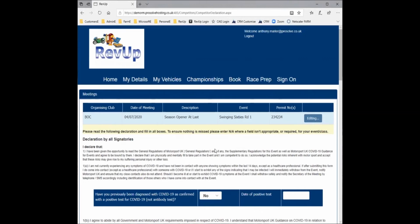Different clubs have slightly different requirements, but on this first release, we just ask that you go through and fill in all the boxes, even when they're not necessarily appropriate to your particular event or class. This will allow the update of the RevUp system in the background for your club, and will save the staff a massive amount of time compared to just, for example, filling in a PDF and emailing it back to them.